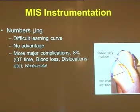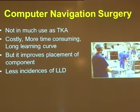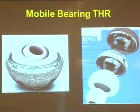MIS has almost gone from arthroplasty. The numbers are decreasing. I do not see most of the surgeons doing it. There is a difficult learning curve, no advantage, and more major complications are seen. Computer navigation is not used much in total knee arthroplasty; it is costly and more time consuming, but there are fewer chances of limb length discrepancy if you use navigation in total hip arthroplasty.